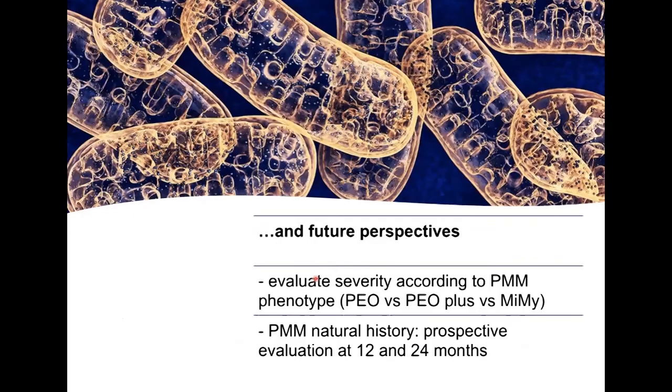What about the future perspectives? We are now going to deeply evaluate all our collected data according to the phenotype. The data you have observed so far are not split into the three main PMM phenotypes, so we're not sure, for instance, if the patients with pure mitochondrial myopathy are performing worse compared to the others. We are going to look at this data now, and we are now collecting the data prospectively.